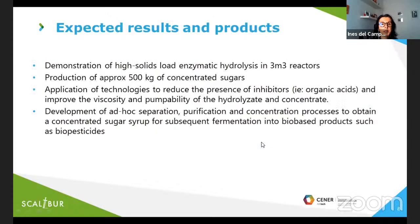The expected result of this value chain is the demonstration of an enzymatic hydrolysis process with high solid load in 3 cubic meter reactors. We are planning to produce approximately 500 kilograms of concentrated sugars. We are also applying technologies to reduce the presence of inhibitors, mainly organic acids. And we are trying to improve the viscosity and pumpability of the hydrolysate and concentrate in order to be used in further fermentation processes. And we are developing an ad hoc separation, purification, and concentration process in order to obtain a valuable concentrated sugar for this fermentation process.